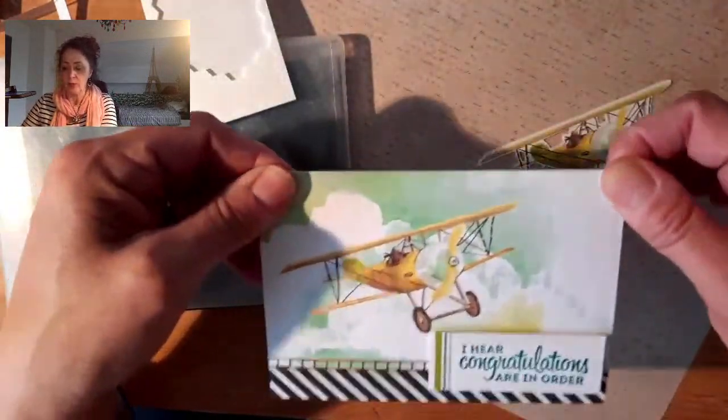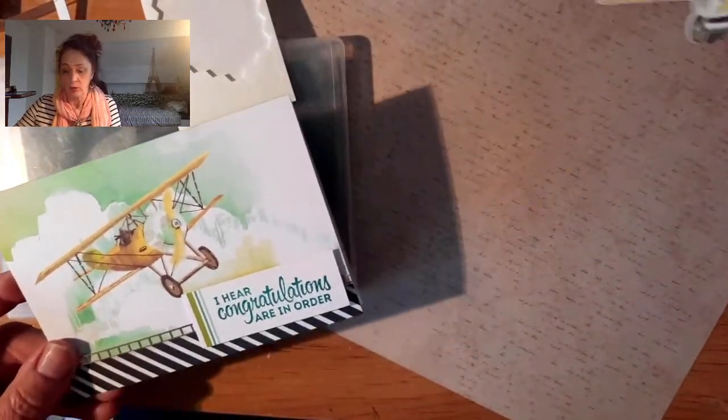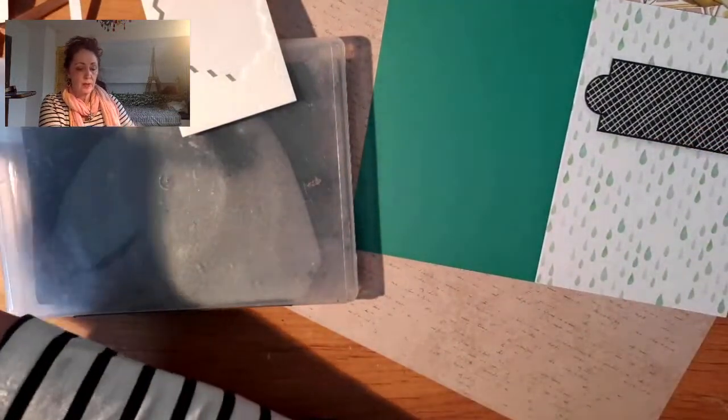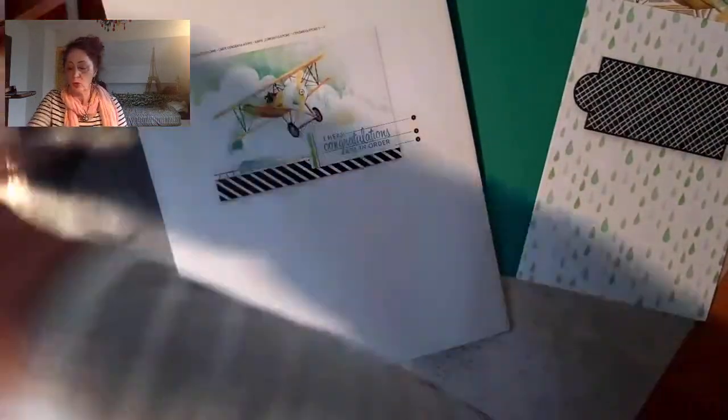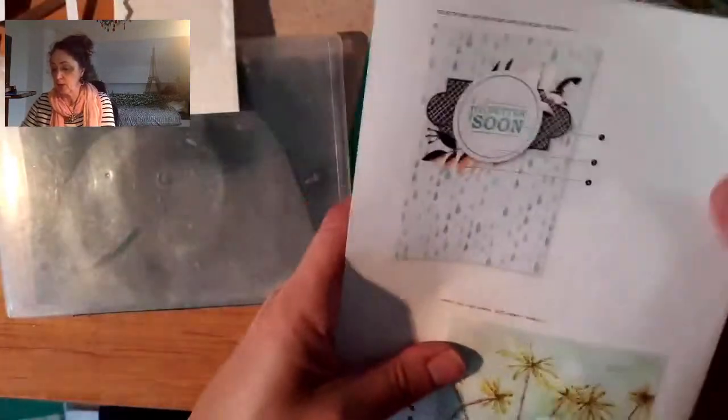So that's what I mean, that with this card set, you get a bonus because you can use these beautiful die cuts for more cards. Okay. So let's do the Get Well card next. Okay, so here we go. And let's find the instruction sheet. Oops. I forgot that there's also a whole sheet of glue dots in here. Okay, there we go. On the back page is the Get Well Soon one.